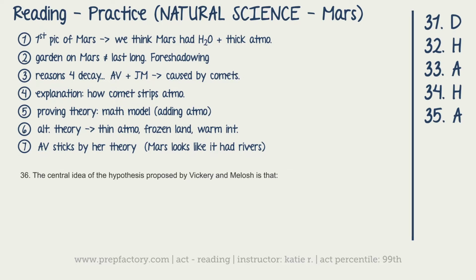Next up is 36. The central idea of the hypothesis proposed by Vickrey and Meloche is that, from our notes or just from knowing the passage, Mars was warm and had a thick atmosphere, and over time, when Mars was struck by comets and asteroids, it started to lose that thick atmosphere, and eventually we got the Mars we see today, or rather in 1995 when this was written, with a thinner atmosphere.